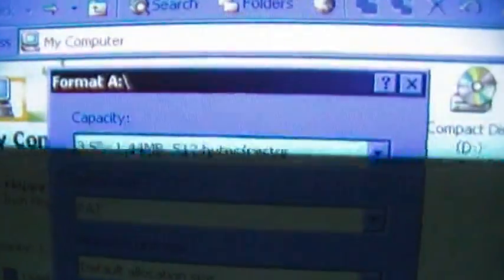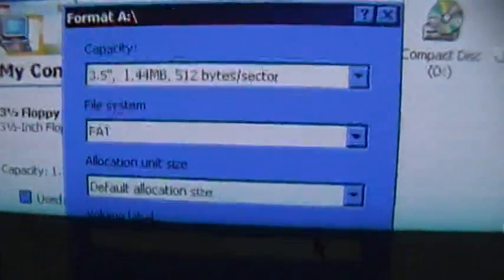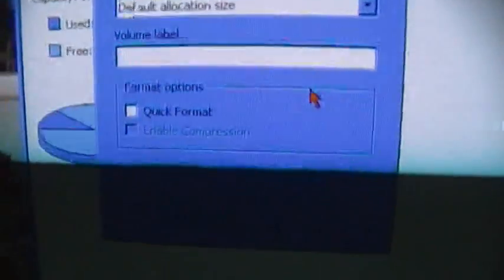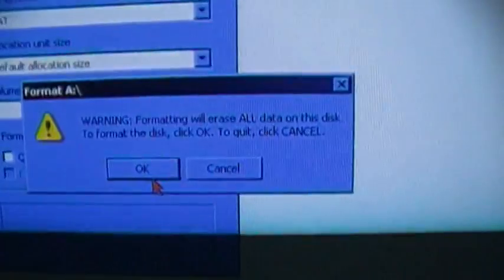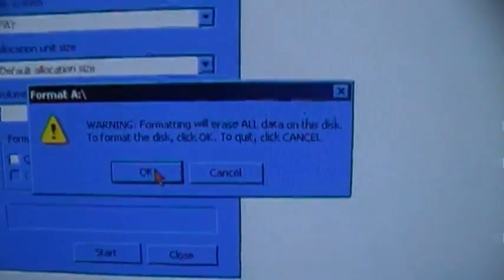Let's format it. Some nice archival footage of a floppy drive formatting a disk coming right up. 3.5-inch fat, default allocation size, etc., and we're ready to click start and go. Because, warning, formatting will erase all data on the disk. It's like if your car had a warning, hitting the brakes will slow down the car. Are you sure? And go.